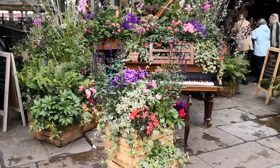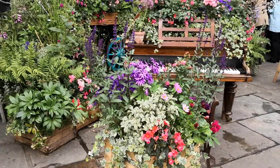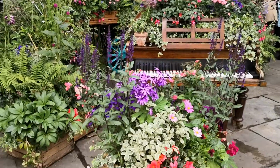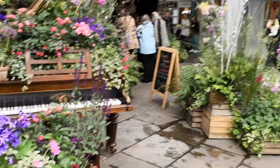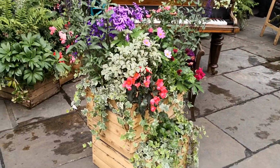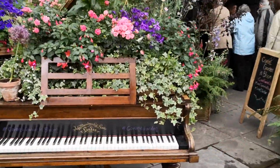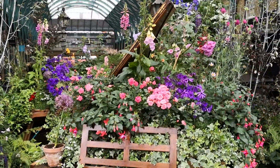This is Covent Garden, London. I thought I'd better show you this for flowers and flowers of the world too, because this is just something else. It's only a small display, fits just in here, but just look at this in this box. And who would have thought a piano could be a flower vase? Look at it.